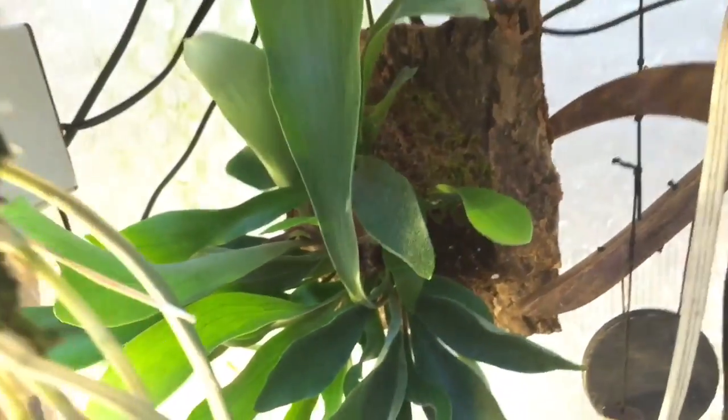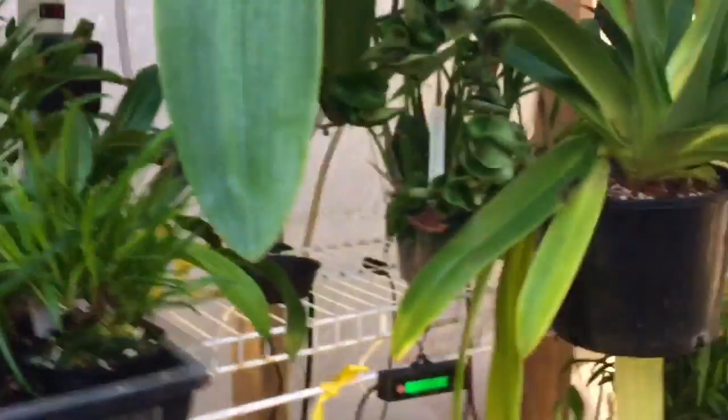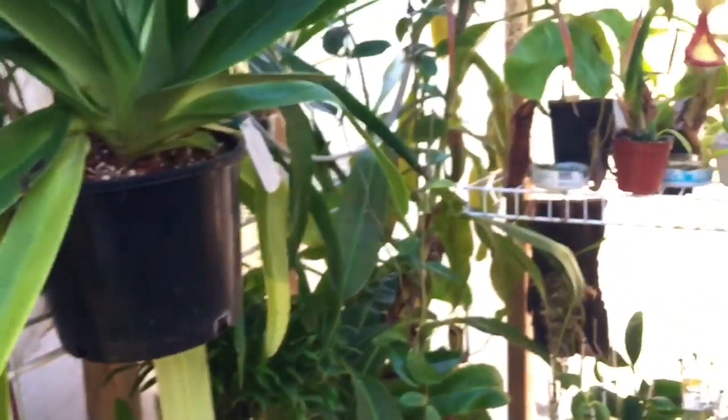So anyways, that is a back of the house orchid tour.